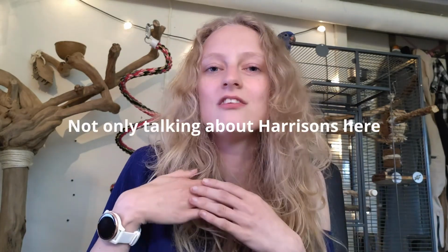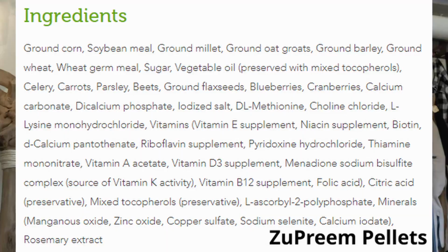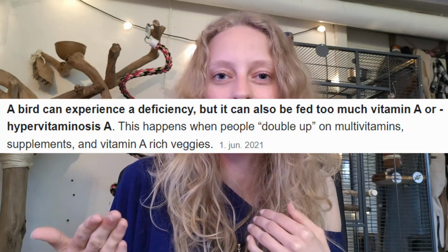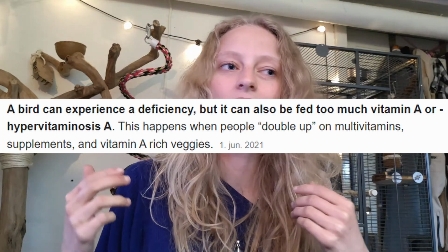And then you have all these vitamin supplements, and it's like, well, why would you get all these vitamin supplements when your bird should get them naturally from the sunlight or the chop or some other foods that you're giving it? There's no need to give all these vitamin supplements unless your vet told you to. Because don't forget, vitamin deficiency can also come from getting too many vitamins. And that's sort of my problem with these pellet brands.